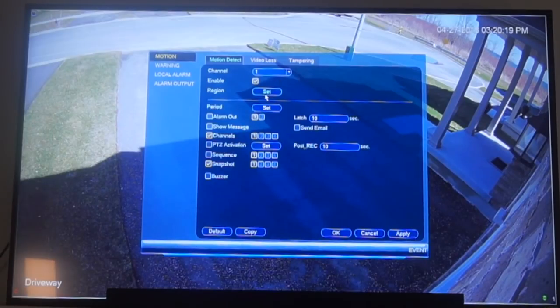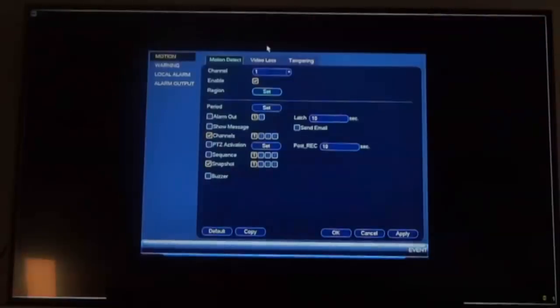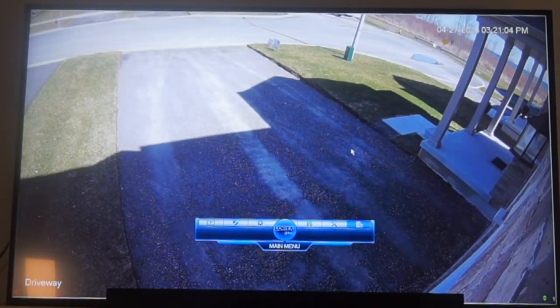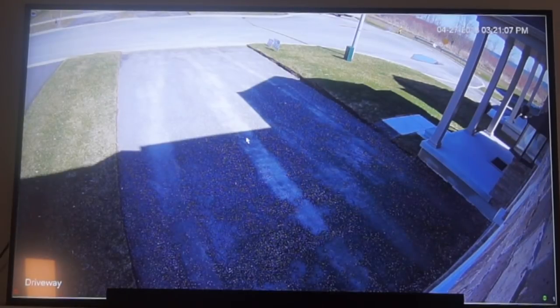So by clicking on set by the region, we're now able to select any area that we do not want to get notifications. Where our camera's picking up, some of our street is picked up as well. So we don't want a notification every single time a car passes on our street because that tends to get annoying. So we're just going to select a couple of boxes right in front of our home, so that way we don't get notified anytime there's motion in that region. I'm not going to do it all for you guys now, but once we're done, we just exit out of the screen and then we click on apply, and then okay as well, and then we won't get notified once there is motion in that area.